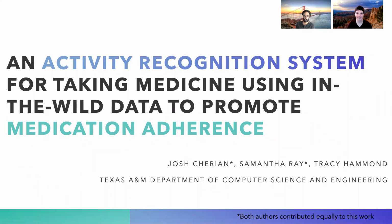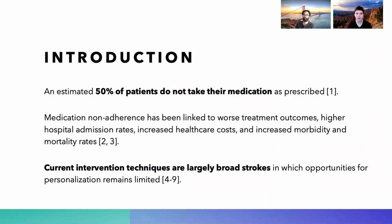We're PhD students at Texas A&M University, and we'll be presenting an activity recognition system for taking medicine using in-the-wild data to promote medication adherence. It's estimated that nearly 50% of patients do not take medication as prescribed. These patients are subject to worsening clinical symptoms and outcomes, increased hospitalization and readmission rates, and increased morbidity and mortality rates. For the broader healthcare industry, it's estimated that $100–300 billion are spent annually in the United States on dealing with the consequences of the issue.